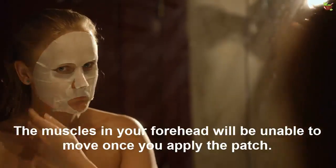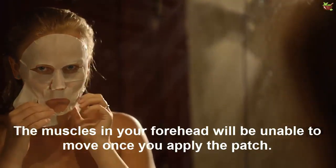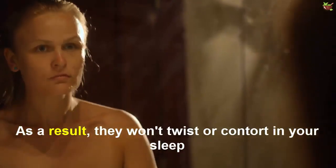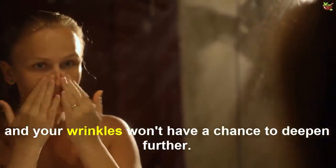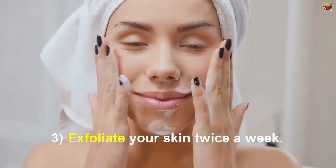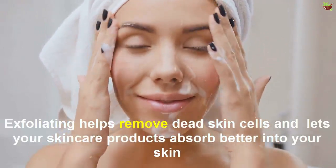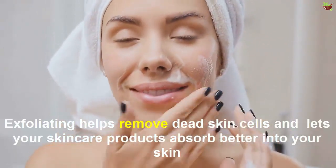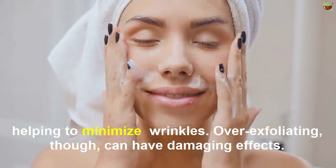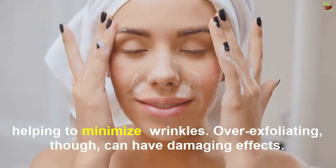The muscles in your forehead will be unable to move once you apply the patch. As a result, they won't twist or contract in your sleep, and your wrinkles won't have a chance to deepen further. Number 3. Exfoliate your skin twice a week. Exfoliating helps remove dead skin cells and lets your skincare products absorb better into your skin, helping to minimize wrinkles. Over-exfoliating, though, can have damaging effects.